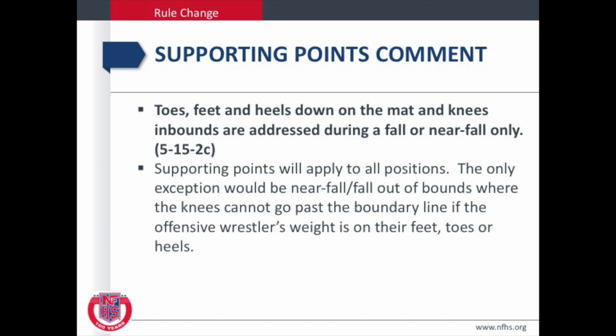It is important to understand toes, feet, and heels down on the mat and knees in bounds are addressed only during fall or near fall situations. They do not apply to takedown, reversal, or escape situations.